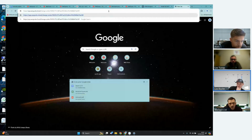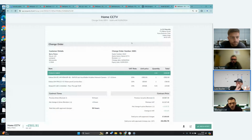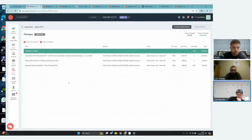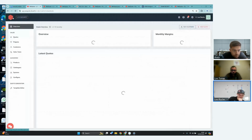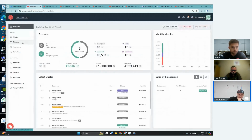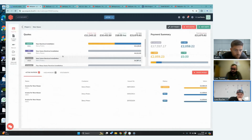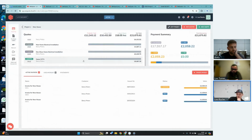And then the customer can see that, and all of this is being saved to the project, keeping all the documentation related to that customer and that job in a nice organized place. And I won't go too much into it, but we do have our projects section. That quote that we just had there, which is the new house one, you'll see it's been accepted, which is that CCTV job there, and you can start to invoice off that as well.